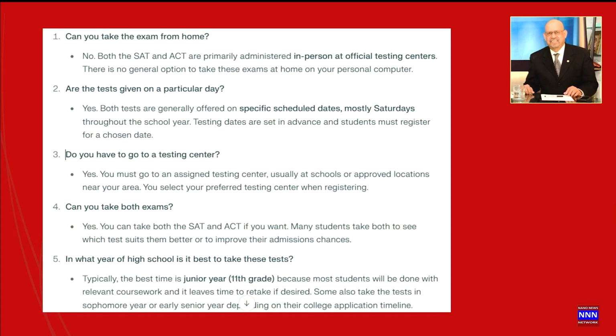What's the best time to take the test? 11th grade. This is something I want to underscore. The 11th grade is the best time to take your test, because by that time, if you get good grades, at least one major hurdle for you is completed so that you can focus on other academic activities and extracurricular activities to boost your eligibility for a college and perhaps a good scholarship.